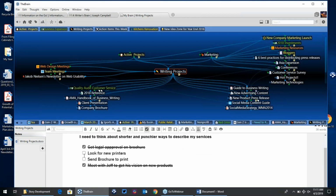So if I've already looked for new printers, I can tick a checklist item or I can add a new item, as far as legal secondary review here, as another step that must be taken. So now I've got legal secondary review in this checklist. And of course, I can take notes on different reference materials.